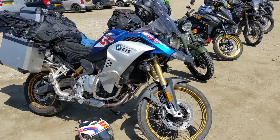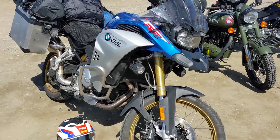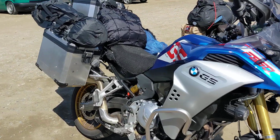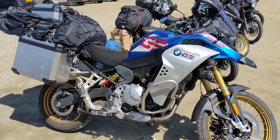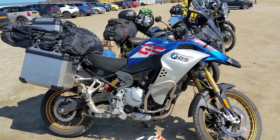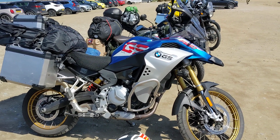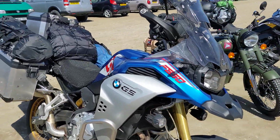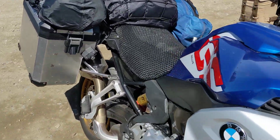I've got a lovely F850 GS, Joe on that. Nice that. They're a big bike, a big top heavy bike, these. It's interesting that people still find the 1200s a bit more manageable weight-wise because the weight of the engine sits lower down. But lovely bike, with a big fuel range on it. It's got a cool seat cover on it.